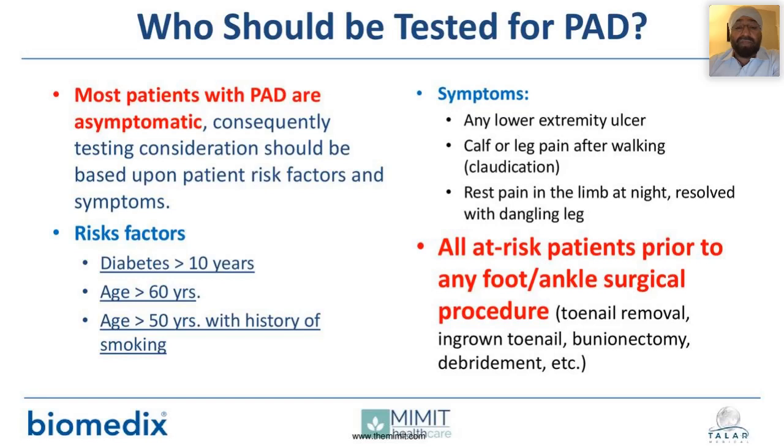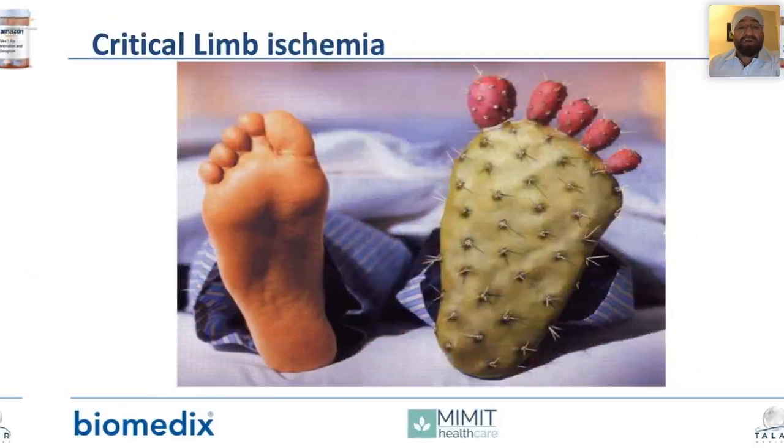Now, any patients who are at risk prior to any foot or ankle surgical procedure, it's a good idea to have them assessed. The easiest thing is to do the PadNet study in your office, and then send them to us. Some people have asked, why don't I just send them to you anyway? But you may not need to send everybody. Just look at those who are at risk. It's better for the patient, it's easier for the patient. It's better for everybody. It's win-win all around.